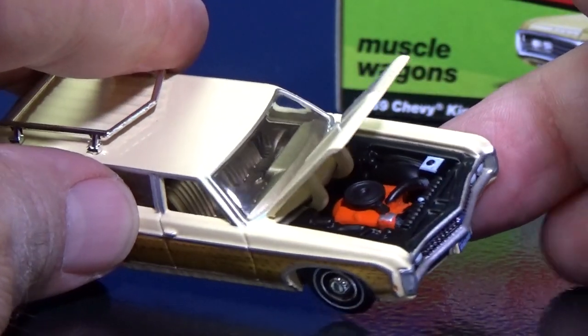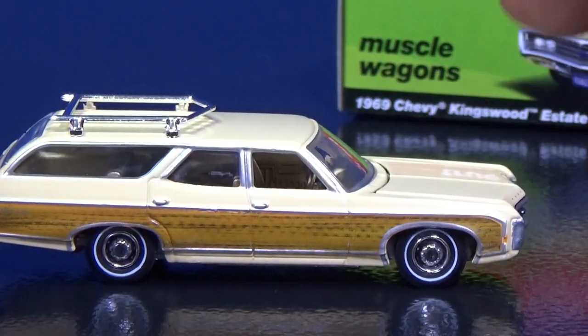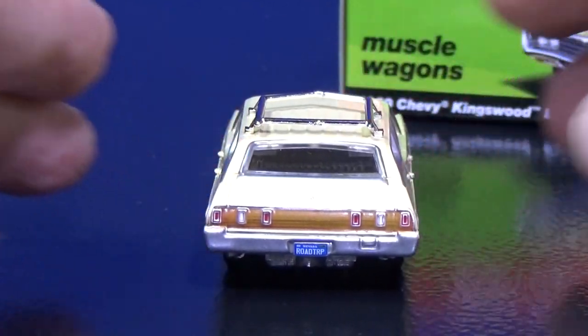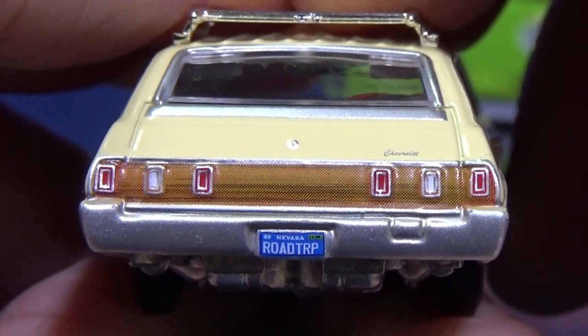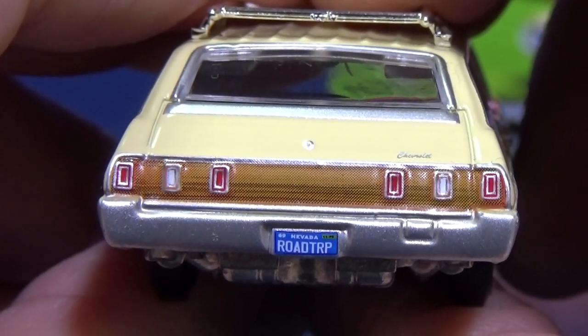There you go. Sometimes they stay open, sometimes they don't. Depends on, I don't know. Actually, I don't know what it depends on. It's just, sometimes they do, sometimes they don't. Road trip. There you go. That's a perfectly fitting license plate right there.